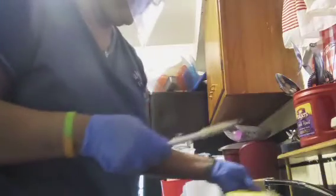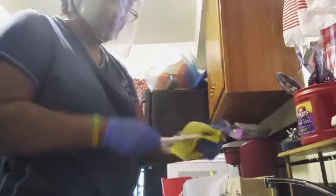Okay. Man, I love these silicone cups. See that? You've seen all the coloring that was on there. Now it's on here, one wipe. Love that thing.